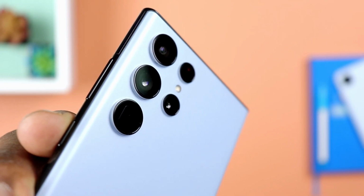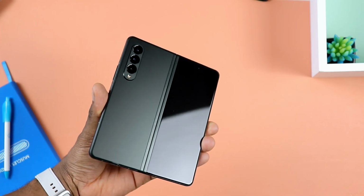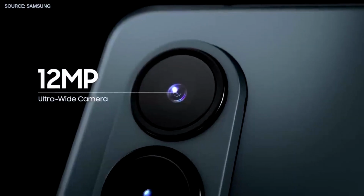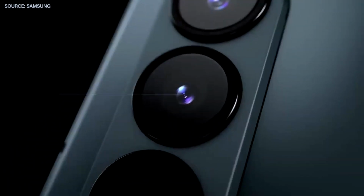Unfortunately, the camera on the Fold 4 looks just like the camera you had on the Fold 3. Now, with the camera here, you have a 50 megapixel, a 10 and a 12 megapixel camera. So of course, pretty impressive. Still not to the level of what you have on the S22 Ultra.